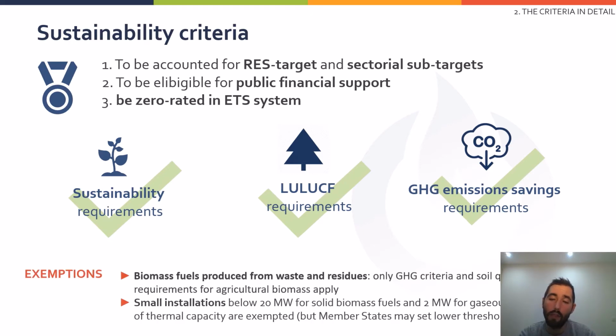Some exemptions are biomass coming from residues. The reason behind that is obvious. The EU wants to incentivize the use of residues, and it's understood that it has an overall positive environmental impact. And the small installations, which are mostly for domestic or small size purpose, are also excluded because technically it won't be feasible for them to fit all the administrative requirements to be part of the sustainability criteria.